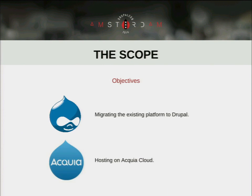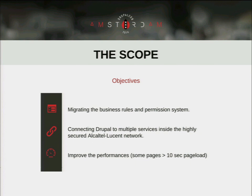What were our main objectives? First of all, migrate everything to the Drupal platform and host everything on the Acquia network. Those were the two principal objectives of this project. Now there were secondary objectives: the migration of a business rule system and a quite complex permission system, as you will see, connecting Drupal to all those different distributed services across the Alcatel-Lucent network, and actually improving the performances, because the old platform was not performant at all, with a page load of more than 10 seconds on some pages.